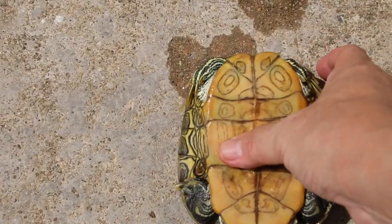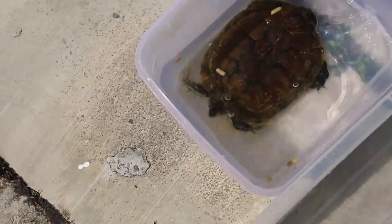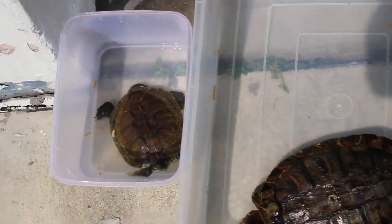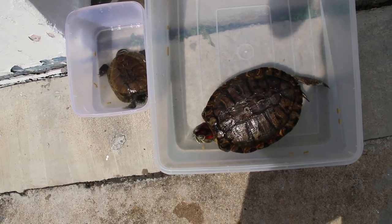All of these must be syringe fed. They are not eating. So today, February 4, 2018, we have 2 inpatients.